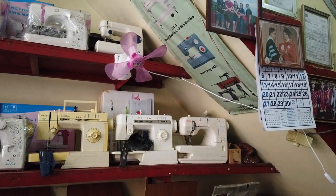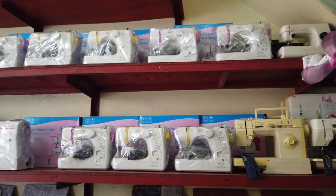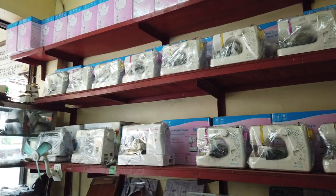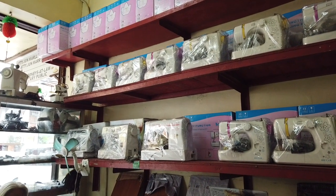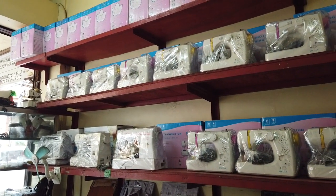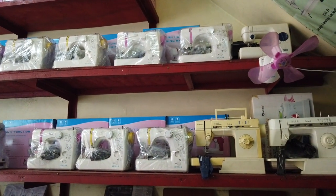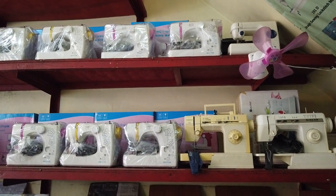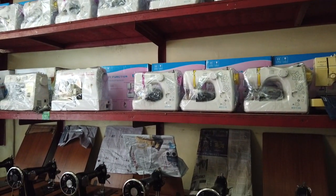So what you're looking at here are the brands that the owner said have spare parts readily available for them to fix. Because you have to remember, everything that they sell here, they offer a 1-year warranty service. So they can just get the parts. In fact, they stock the parts and then you can have it fixed here.